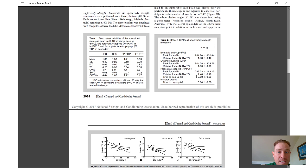The force plate pop-up relative force was even less than the dynamic push-up. A dynamic push-up would be like the push-up with the clap in between where you're actually blasting off the ground. But the force plate pop-up is a full movement, a dry land pop-up, and its relative force was 1.4 newtons per unit of body weight. So to compare that to the isometric push-up, where you're not blasting off the ground, that's 1.83 newtons per unit of body weight. The dynamic push-up, which you're blasting off the ground, is 1.5, so less per unit of body weight. And then the force plate pop-up is 1.4 newtons per unit of body weight. So you're using less and less force when you start to think of this idea of getting to your feet.